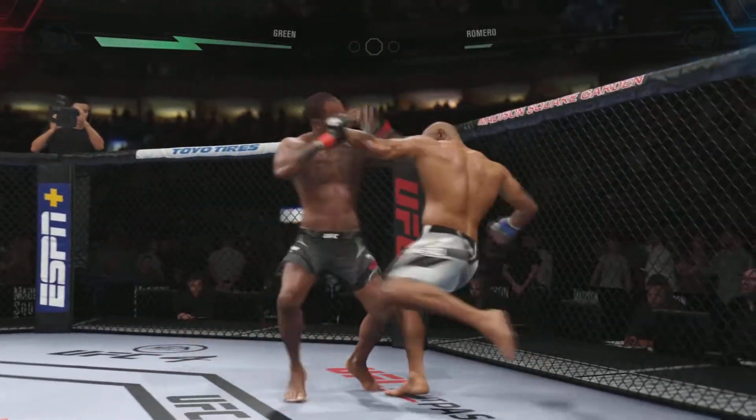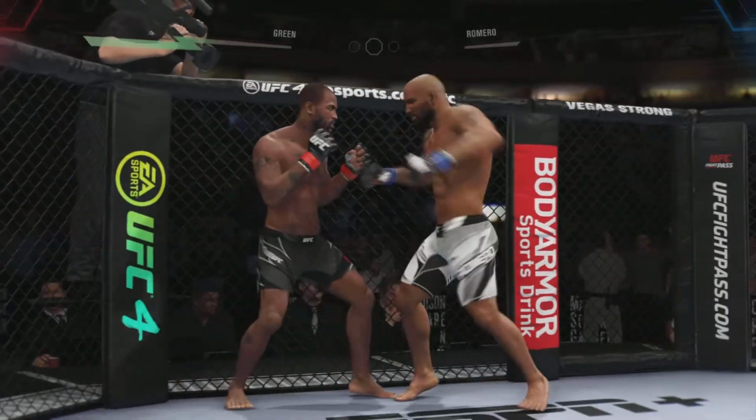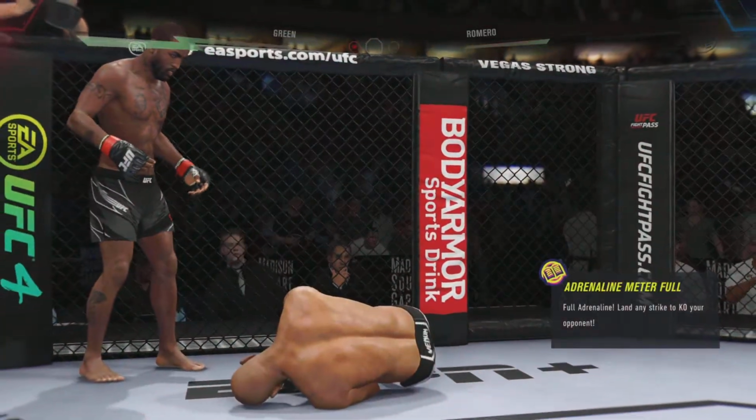Well, he has certainly found the range and staying pretty busy here on the feet. He's being busy, but it's also the timing and the accuracy that's allowing him to land so many attacks. Oh. Yeah, it looks a little wobbly on his feet. Wow, how about that?